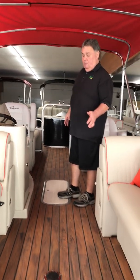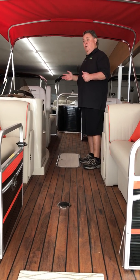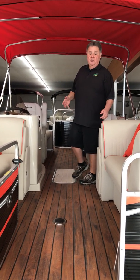We took a couple people for a ride. The tables are available front and rear, or just front or rear. We wait till we sell the boat, so you decide where you want your table to go.